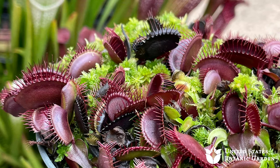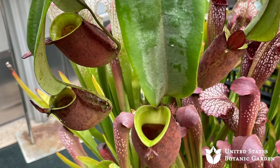And last but not least, I brought one of my coworkers' tropical pitcher plants. You might see here, this is another pitfall trap. These are typically found in places like the Philippines, Malaysia, Indonesia. Some of our largest carnivorous plants would be Nepenthes.